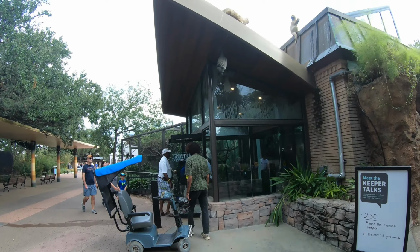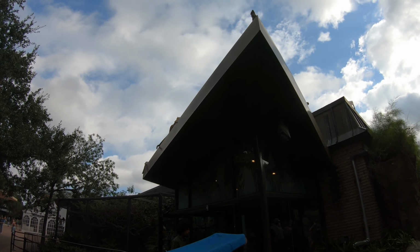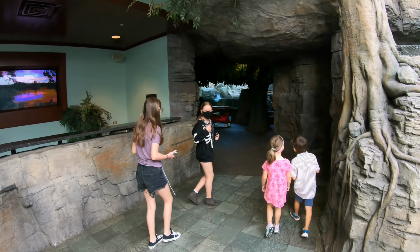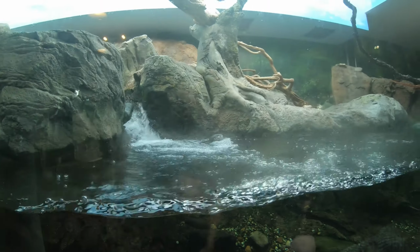That's awesome. So this is the Natural Encounters building, and inside they have an aquarium. They have really cute otters worth checking out, and birds. All right, here goes Ray. Oh, look at the otter. Oh, look at the little otter. Hi, little otter. Oh, it's so little and tiny and cute.